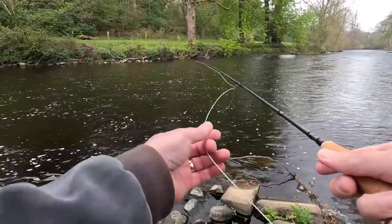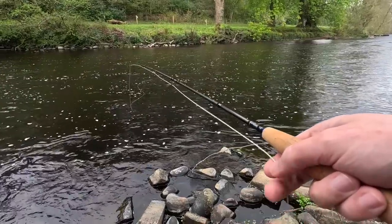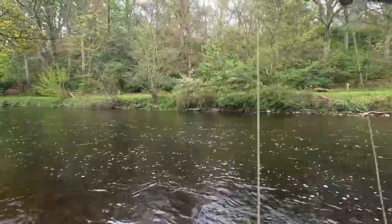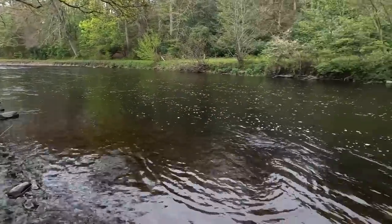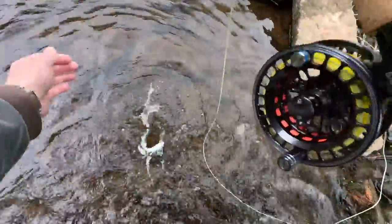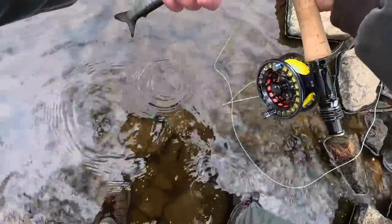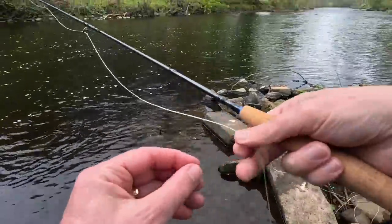I think we'll just have a wee quick back down to the stream because I could actually see fish rising. Oh, just a wee brownie, a wee par, I think. Is it? Yeah, it's just a wee par. So what we'll do is we'll obviously put this one back. Ooh. This is a salmon par, this one. There we are. You should see the difference with the sea trout and the salmon par.